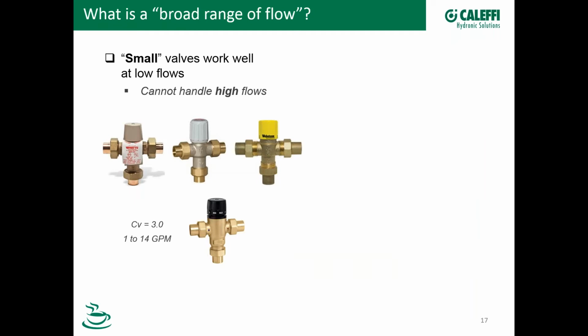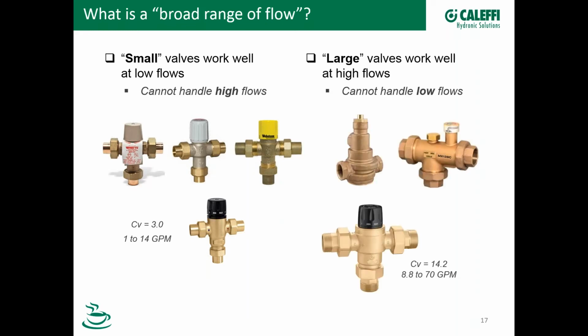And there again, that's the Caleffi 521 down below that has a flow range of 1, and we're going to call the high end 14 GPM at 20 PSI drop. Okay, large valves, they're out there. You can buy those. There's a Caleffi model on the bottom that has a CV of 14.2. Notice that has a minimum of 8.8 and a maximum of 70.